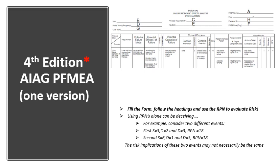If you go by RPN alone, you will ignore that the second event may have more severity, which means the impact would be greater, whether it's to the plant that you ship to, whether it's your internal process. So this is why looking at RPNs can be very deceiving.